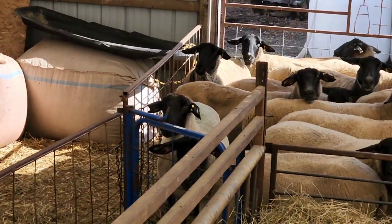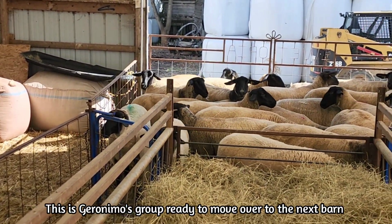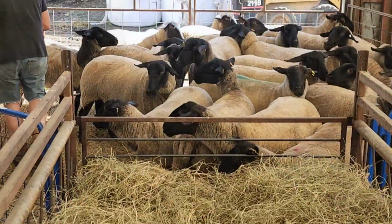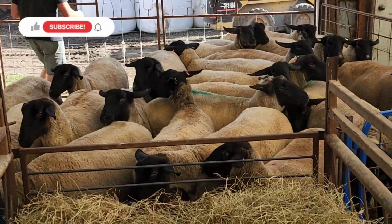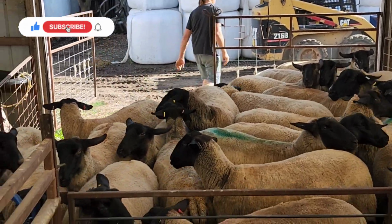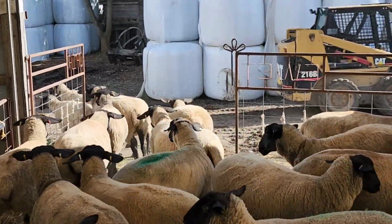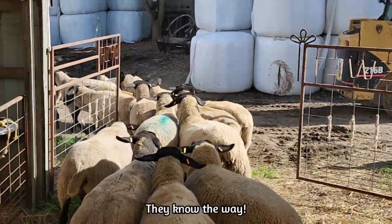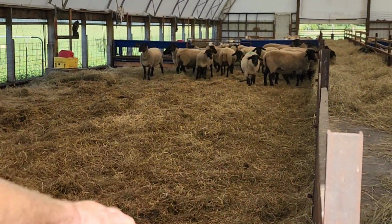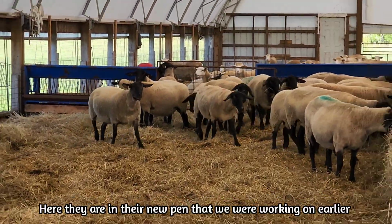And this here is going to be Geronimo's group, and we're just going to run them over now. They're going in the barn where Gladiator is. So we're going to take, this is Geronimo's group. They're going to go into their new home now. Okay, so these guys are set up in here. We already have the dividing wall. We put that up earlier.